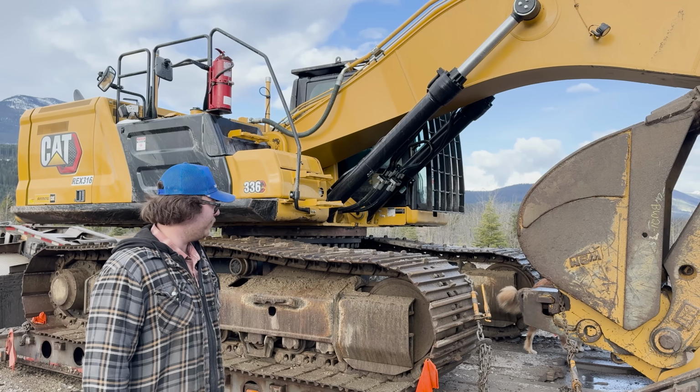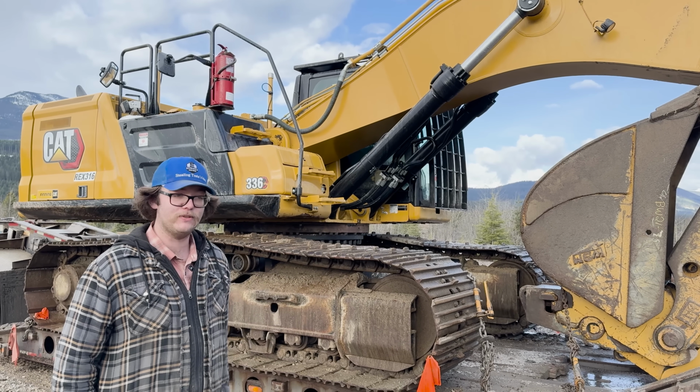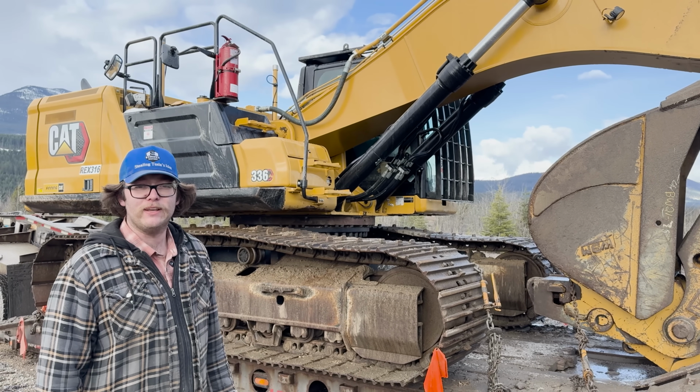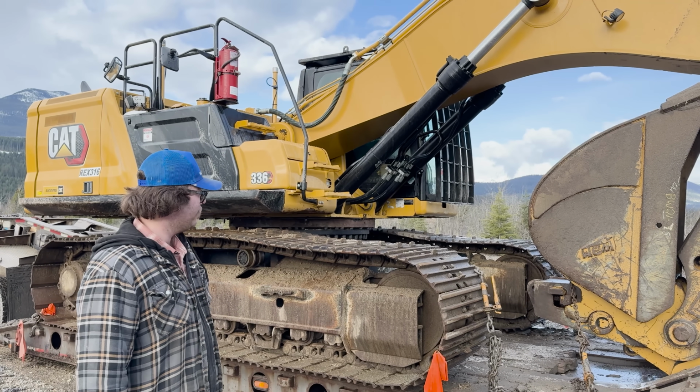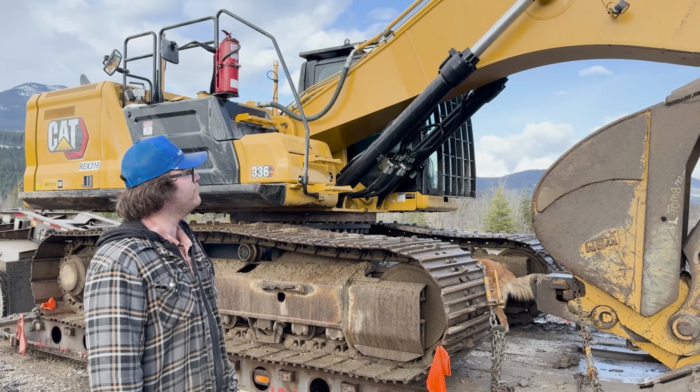But usually, depending on how long the job is, you could have paid for the machine by the time you're done, with how much you'd be paying for rent. Because I imagine this ain't cheap. I don't know what a rental bill on a Cat is these days, but it's probably just better paying it outright, call her good, and then use her and abuse her till you're done.